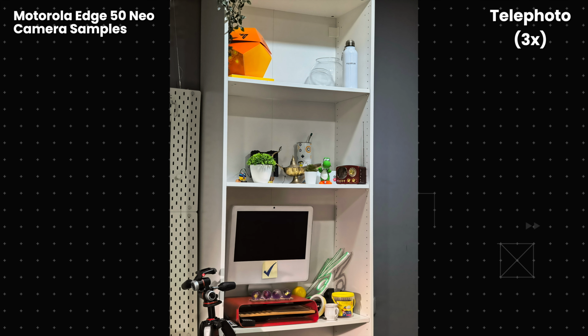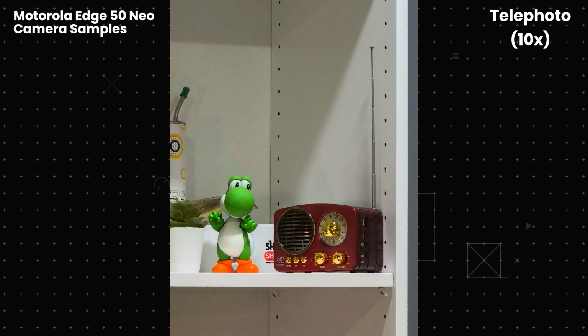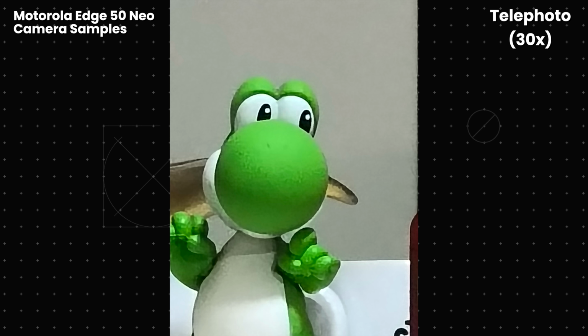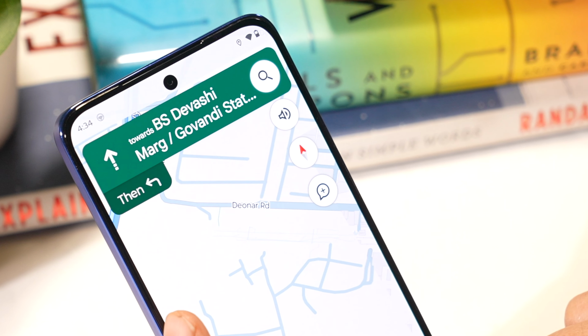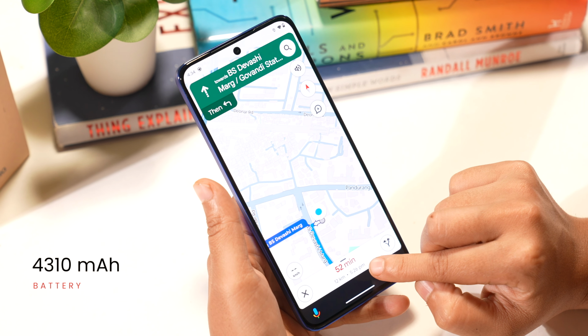And lastly, 3x optically zoomed photos from the telephoto camera look detailed too, all the way up to 10x. But post that, it gets a bit messy. The selfie camera also impressed us. Overall, this is a solid camera system for the price with decent video capabilities too. No major complaints here.